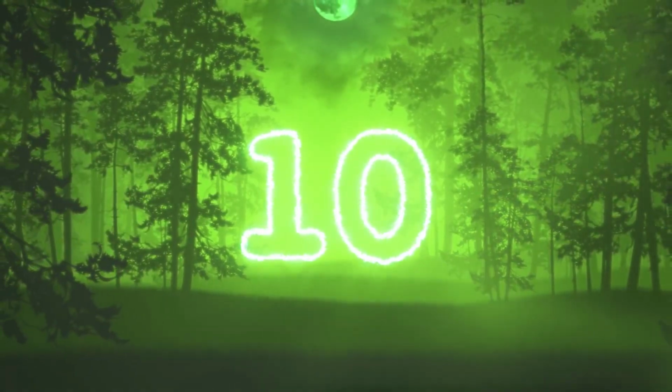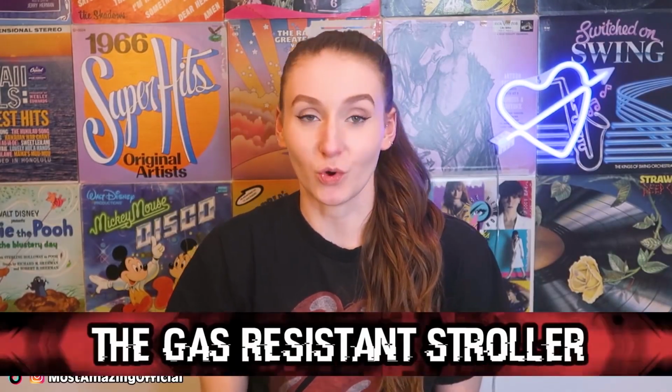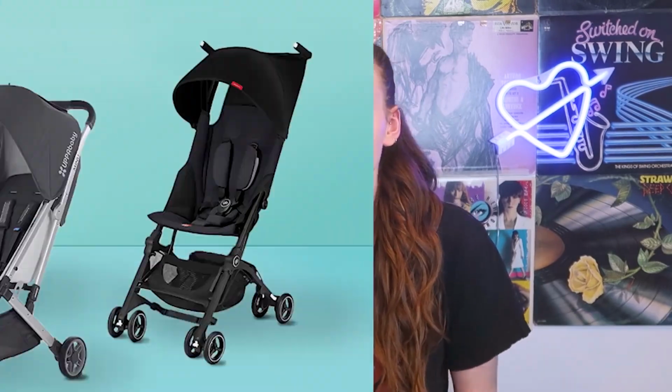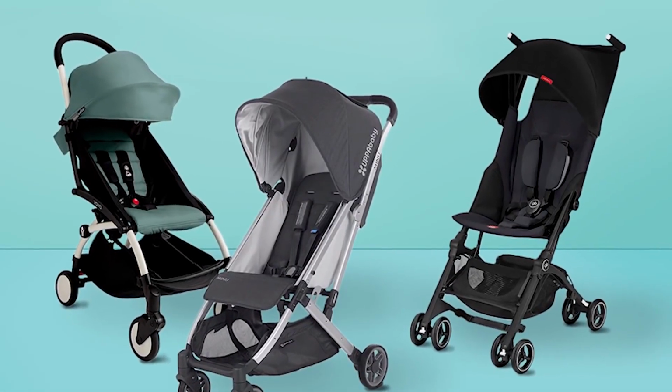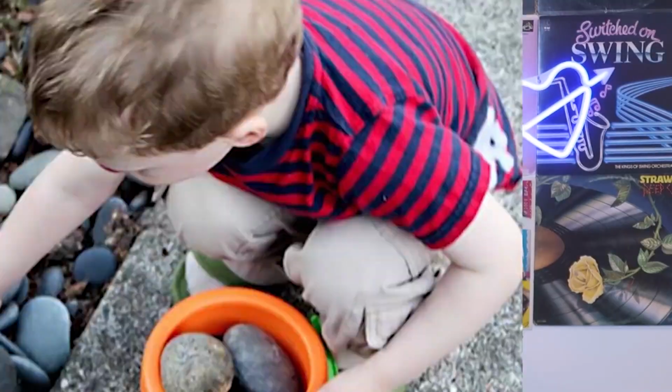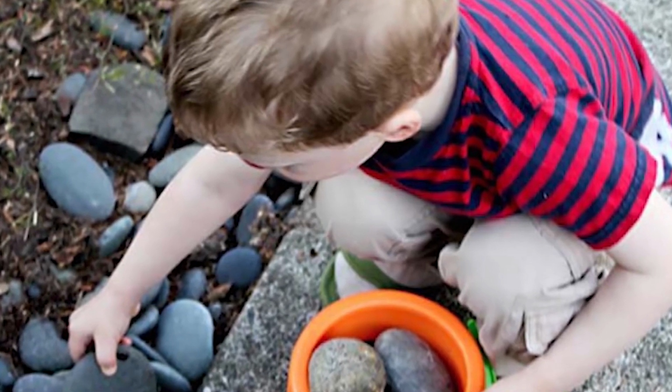Starting off this countdown, we have the gas-resistant stroller. When you go out for a walk with the little guys right now, you might throw them in a stroller. It's probably the easiest way to get from A to B without having to wait for the little kids to catch up. They always want to stop and pick up a rock that's smooth. Like, what is it with smooth rocks that seem so cool?